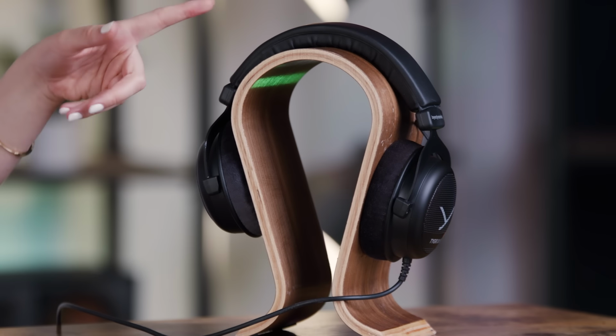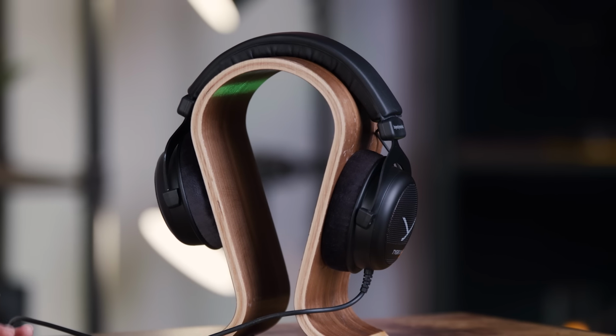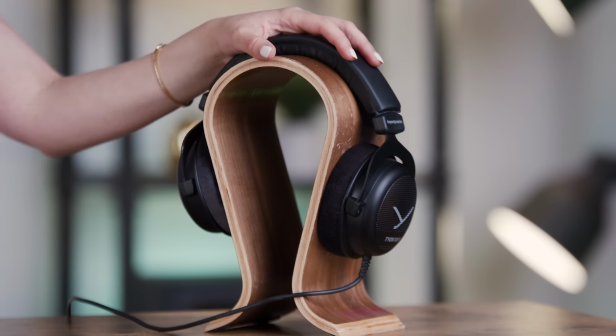Now, one thing to note about this headset is that they don't come with a microphone, which might seem unusual for headphones that are built for gaming, streaming, and podcasting. So they're actually meant to be used with the Beyerdynamic Studio microphone. If you're chasing quality when it comes to your streams, podcasts, or games, investing in a studio mic and top-of-the-line headphones is a no-brainer.